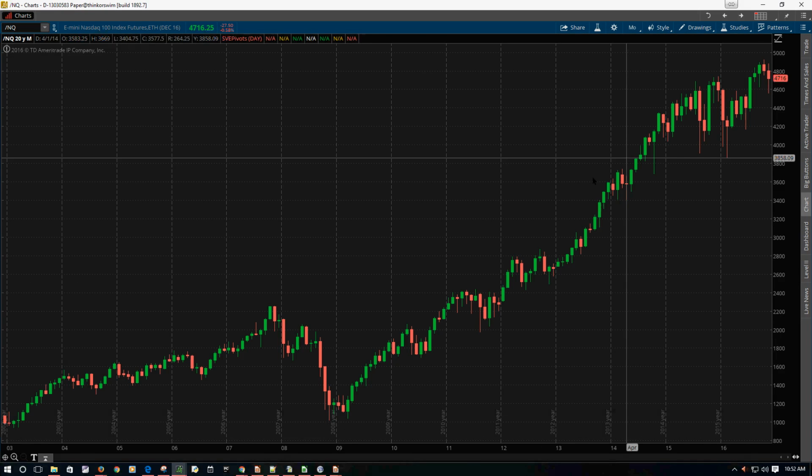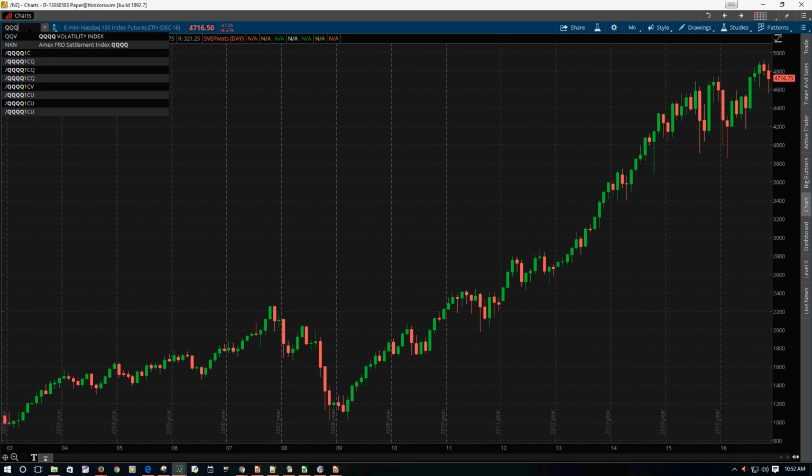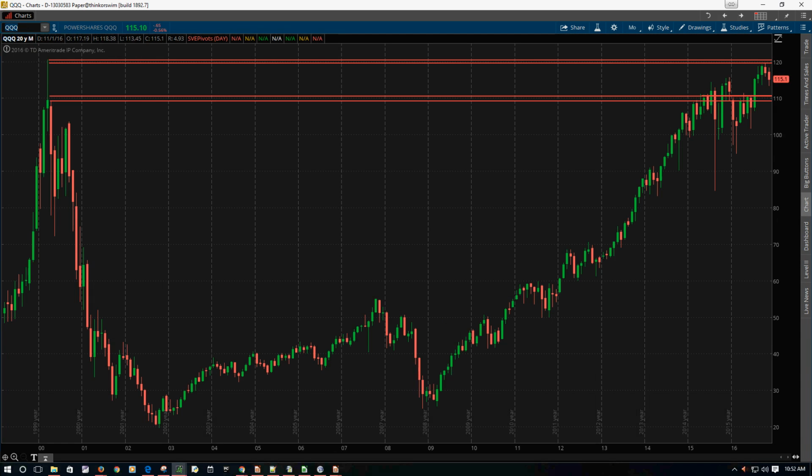On the monthly NASDAQ, we can't see it. But if we go to the monthly QQQ, this is where I'm talking about, where we see the market coming to this high and having a hard time breaking it. It came up to this high area and it's been falling on QQQ, and this is the same as the NASDAQ. So this is the driving force that you don't see on the futures market, but you can see it on QQQ.